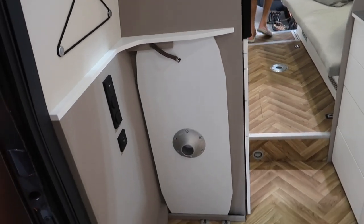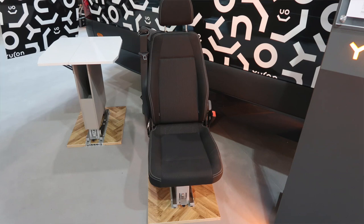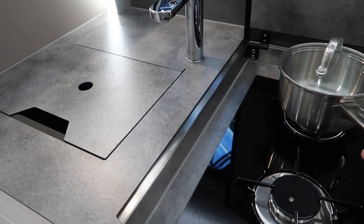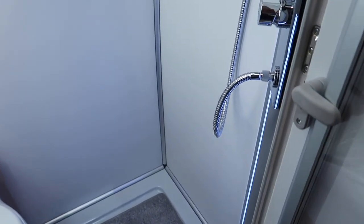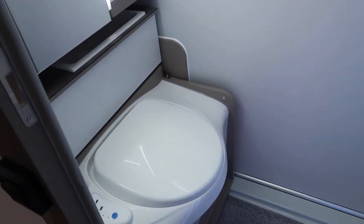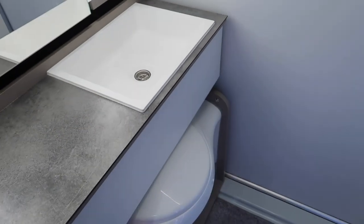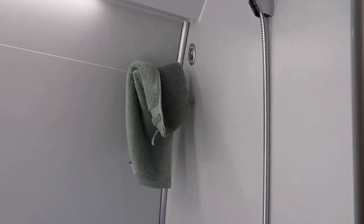And you can see here, you've got tracks, so you can put a seat and a table just here. It's a really smart kitchen, I have to say. Little two burner hob, but I would say it's very well done, but then I suppose you would say, what would you expect for 107,000 euro? Oh, I say. Super swish washroom. And there you go. Pull out sink over the toilet. And obviously you've got a shower here. It's very tall because obviously we're on the high roof Sprinter.